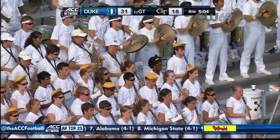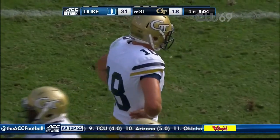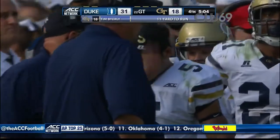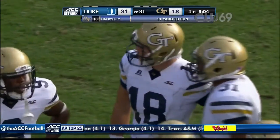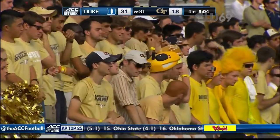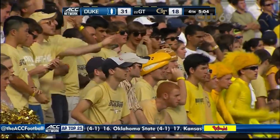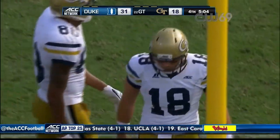Well, think about it, Tim Byerly been standing on the sidelines. All the praise has gone to Justin Thomas, and rightly so. And as a backup quarterback, you're waiting for your opportunity. And you probably don't think it's going to come when you've got an all-ACC performer potentially in front of you. But when you get the opportunity, how do you handle it? And Byerly came in like he'd been the starter. What an outstanding job by Tim Byerly now.